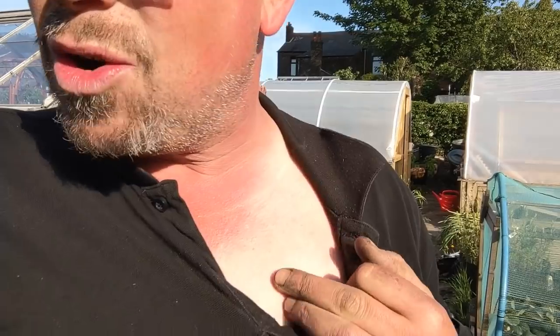I bet I'm as brown as a berry, or as red as a berry. Look at that contrast between the pasty white northern European skin and the sunburnt Mediterranean look. I've had factor 50 on today.